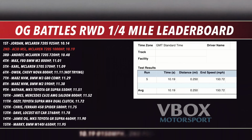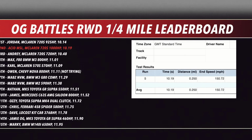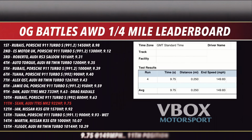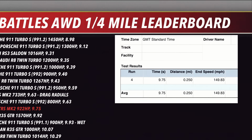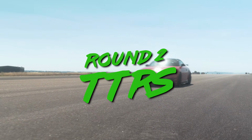Then taking a look over at the quarter mile leaderboards, the McLaren drops into 2nd position on the rear wheel drive board, covering the quarter mile in just 10.19 seconds at a speed of 150 miles per hour. Then looking at the all-wheel drive leaderboard, the Audi drops into 11th position, running a quarter mile in a rapid 9.75 seconds at a speed of 149 miles per hour. And round 2 goes to Sean and the TTRS.